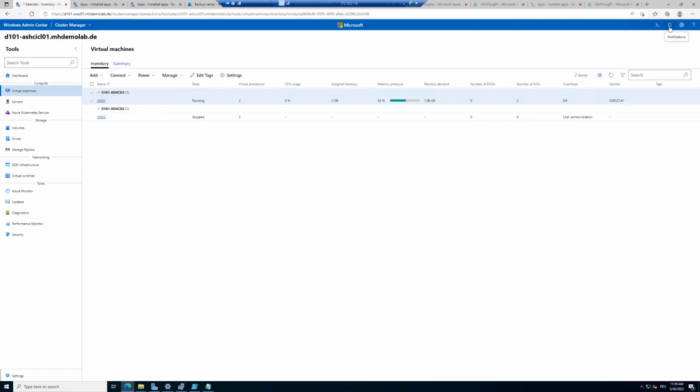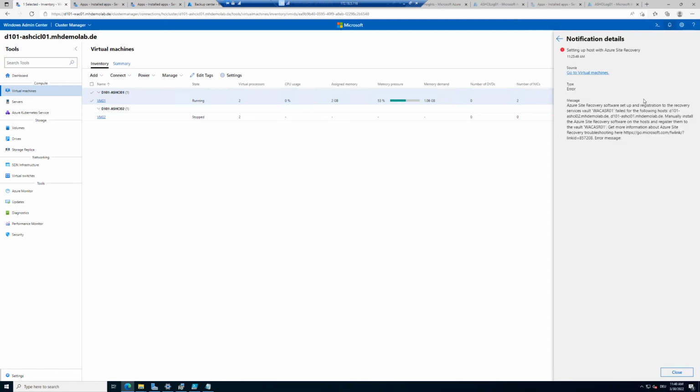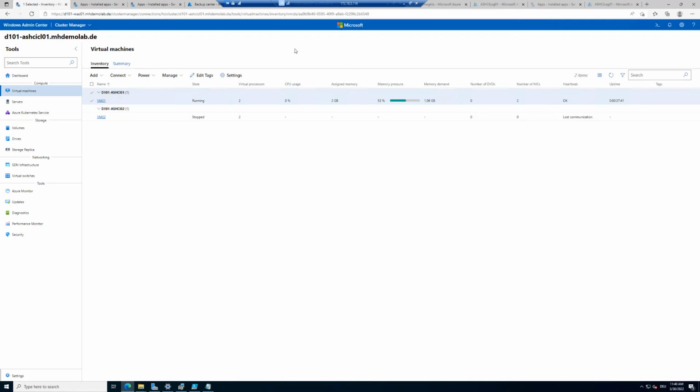I did exactly this, and maybe the recovery services vault was not ready when it tried to deploy the agents, because when I look at the details here, I can see it was not possible to deploy the agents on the two nodes. And the recommendation was to manually install the recovery services agent. Yes, this is possible, but this is a lot of work. So I decided only to click again on Configure Azure Site Recovery here. And now you can see it finished successfully.